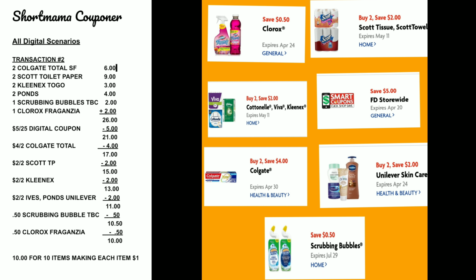You can get a toilet paper and a paper towel, but I think you will be paying a little bit more. I just grabbed 2 of the Scott toilet paper because they are in the ad for $4.50. Okay, 2 of the Kleenex to go tissue, the 5 off of 25, the $2 off, the $4 off of 2 for the Colgate, your $2 off of 2 for the Unilever products, and your 50% off for the Scrub and Bubble. Okay, so all those items are going to equal up to $26 even.